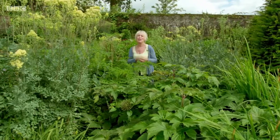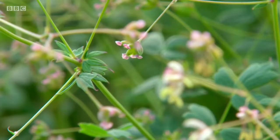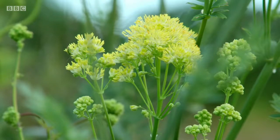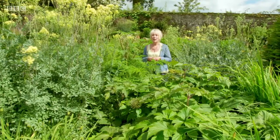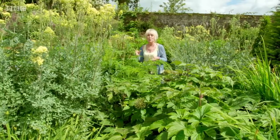They're much better in good company. They love straightforward, loamy soil wherever you can provide it. They hate thin, dry soil or standing in stagnant water over the winter. And if you follow that very simple advice, you can have thalictrums as gorgeous as these in your beds and borders.